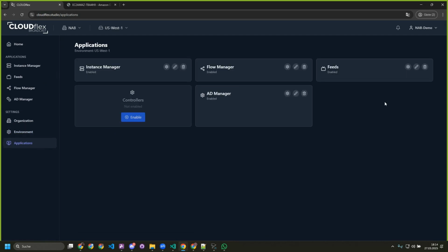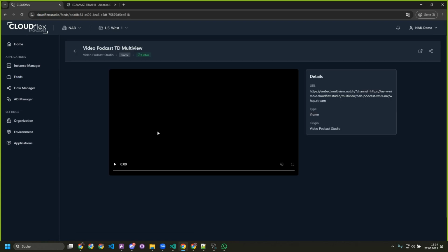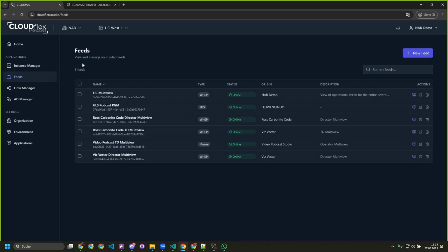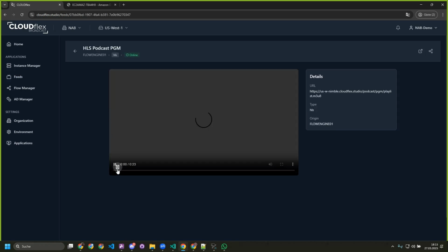Right. And I'll just show this real quick. Here's all the applications where you have all your settings that you want for the applications. What we also have is this concept of feeds. Often we find that you need to share like a multi-view. So this is a low latency WebRTC multi-view of our podcast instance. So you could use CloudFlex just to give someone access to your multi-view and allow a producer to use it that way. And we also support HLS. So here I can pull the HLS from that podcast instance.